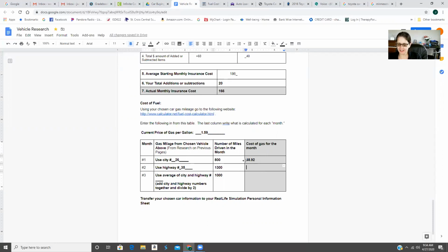I have never seen that in this assignment, and not even close. Gas has just never been that cheap for a very, very long time. And then you just keep doing the same thing with each of these. For the average of the two, just add your city and your highway together, then divide them by 2, and you'll get that. And then you'll punch those numbers.